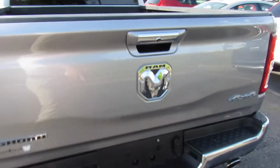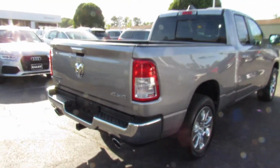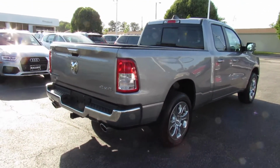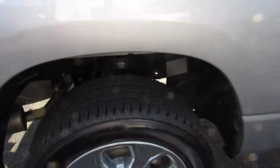Inside, you can see this one does have a spray-in bed liner. Your trailer hitch, as well as dual exhaust down below. Chrome bumper, of course. And I will admit too, this one hasn't even been cleaned yet. This is how clean this one came into us.